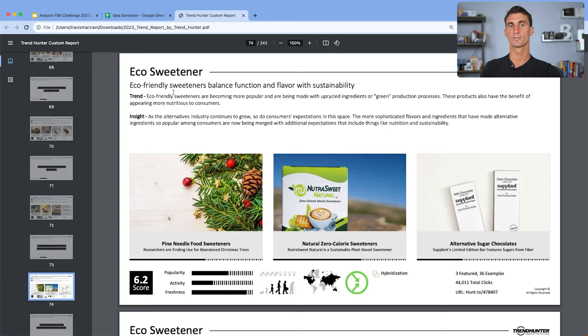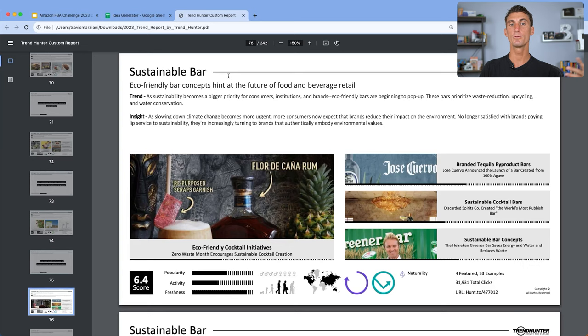Sustainable bar. And you can see with this next product, sustainable bar, that there is a trend towards more sustainable products. And people still are going to be drinking alcohol, although the trends do suggest they'll be drinking less alcohol, but they want more sustainable, more craft type beverages.